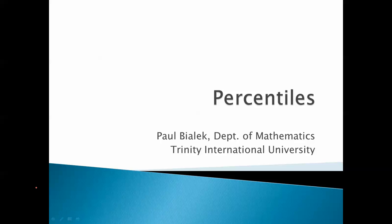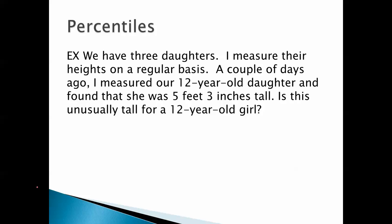Let's look at percentiles. We have 3 daughters. I measure their heights on a regular basis. A couple of days ago, I measured our 12-year-old daughter and found that she was 5 feet 3 inches tall. Is this unusually tall for a 12-year-old girl?